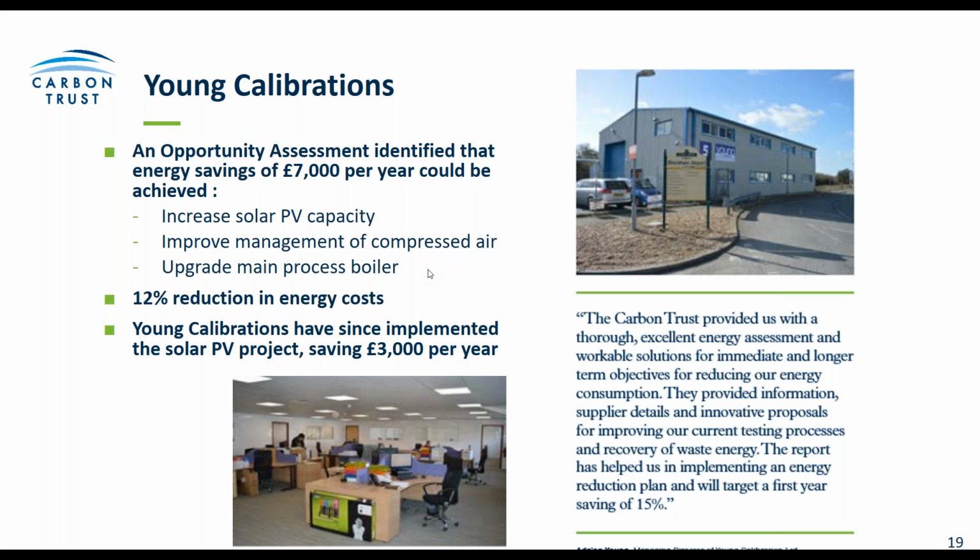Key recommendations here were to increase the capacity of the solar photovoltaic system that they already had installed on site, to look at improving the management of the compressed air system that they have, and also to upgrade the main process boiler as well. All of which was expected to result in a saving of around 12% on the annual energy costs to the business.